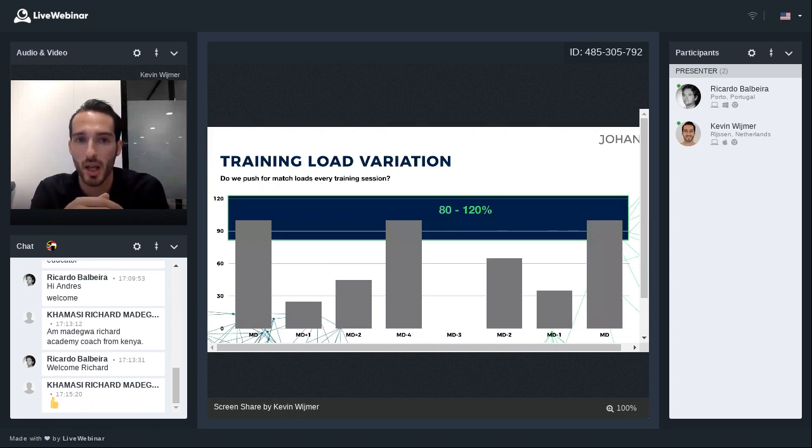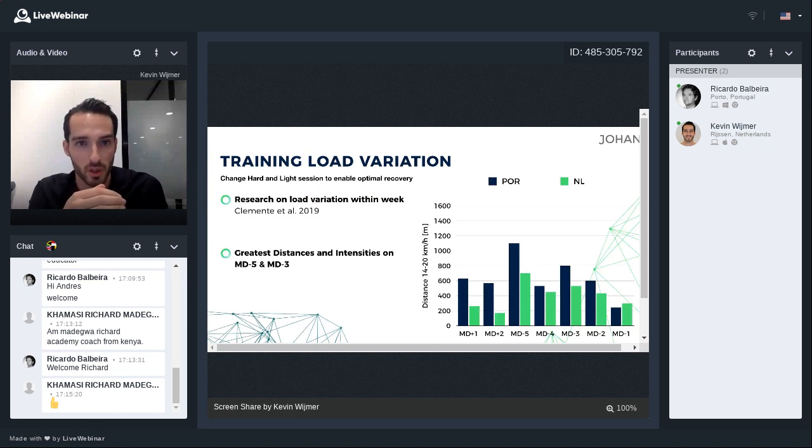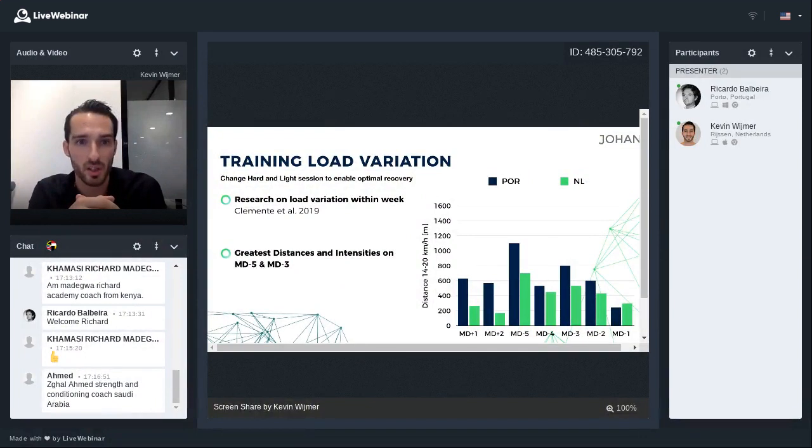And this is what we also see in research, and I have an example right here. We have the Portuguese researcher Clemente, who we do a lot of research with, and we also see that on the specific days of the week, we see a decrease towards the match day. And usually the highest loads and intensities are exposed on match day -5. So it is a fairly regular pattern of about 3 to 4 days when the next high load session will be applied to the players. And we see that match day -2 and -1 are also decreased in training load to ensure optimal recovery and to increase the fitness and reduce the fatigue levels as much as possible, so we have the players as fit and fresh as possible on the match day.